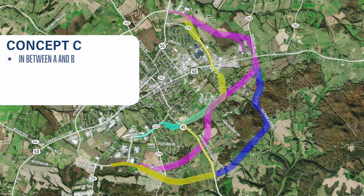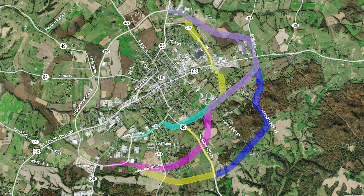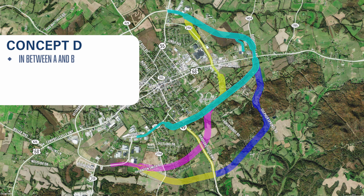Concept C travels east from the southern industrial park, then follows a section of Kentucky 49, Bradfordsville Road, towards town. It then swings east on new alignment outside the park and fairgrounds, then follows a section of Corporate Drive before meeting Kentucky 55. Concept C is 3.3 miles long with an estimated construction cost of $14 million. Concept D starts at Metz Drive, then runs east to stretch from Barber's Mill Road to Kentucky 55. D is 4.7 miles long with an estimated construction cost of $16 million.